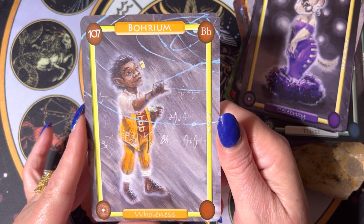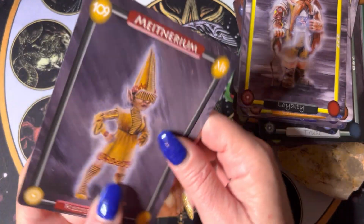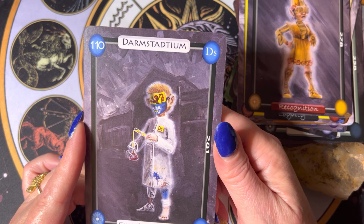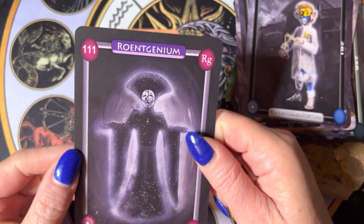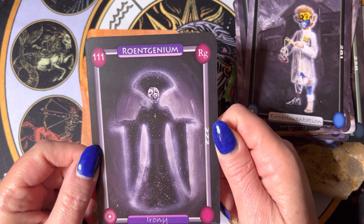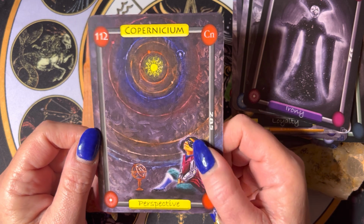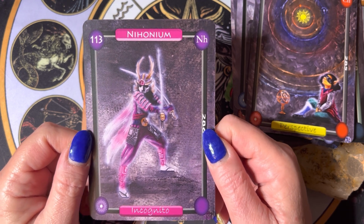Bohrium, wholeness. Hassium, loyalty. Meitnerium, recognition. Darmstadtium, experimentation. Roentgenium, irony. Wow, I really like that one. Copernicium, perspective. Love that. Nihonium, incognito.